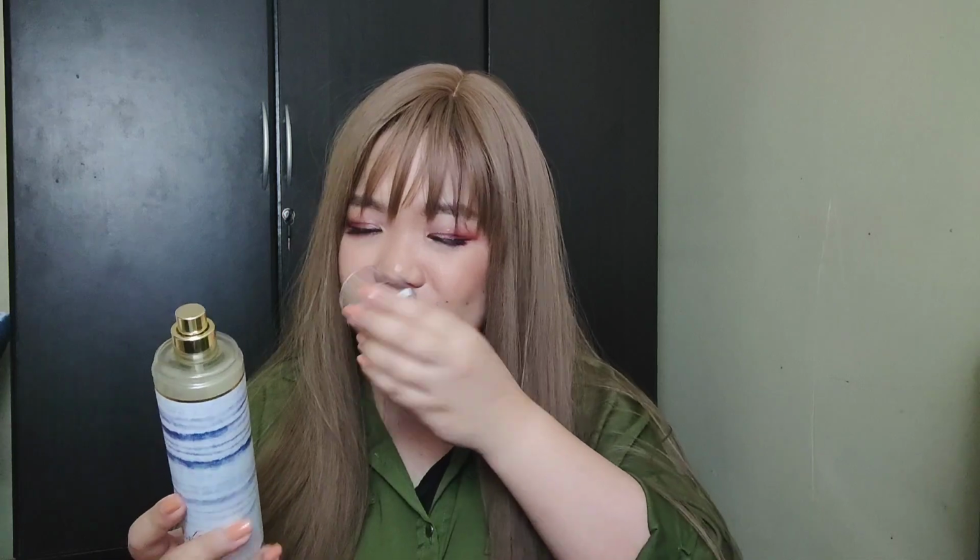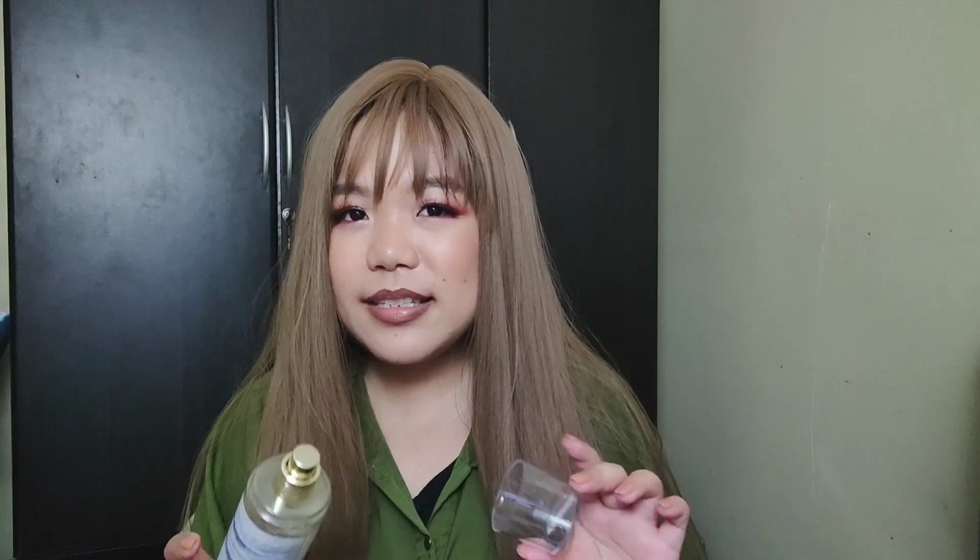Amoy malinis, amoy bagong ligo. It has a bit of fruit in there. Sweet na fruit na parang amoy yung ripe na fruit. Pero it still has yung konting asim ng fresh citrus. It reminds me of dalandan. Alam mo yun? Dalandan. Kung may ihahambing ako siya sa prutas sa Pilipinas, dalandan, parang ganon. Pero ripe na dalandan and it has a bit of ocean air. It has a bit of aquatic notes in there.